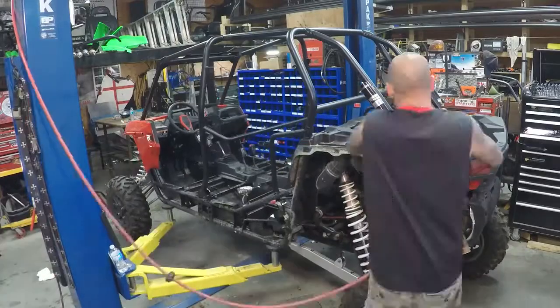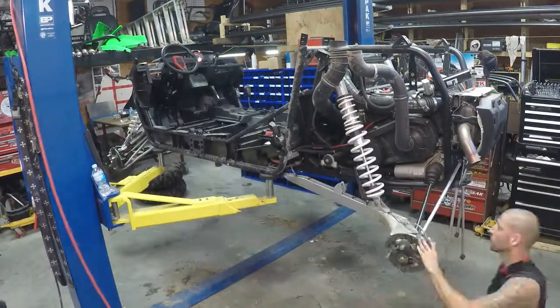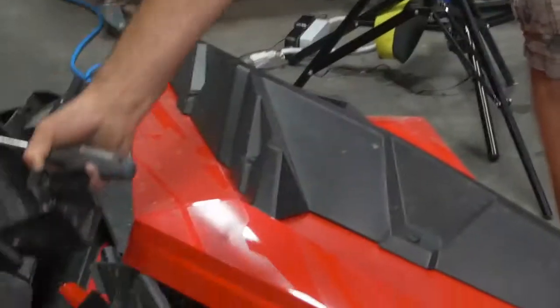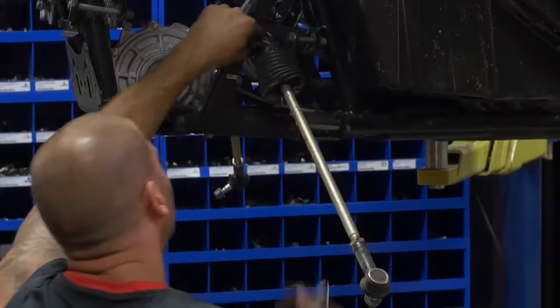It was shocking how fast this machine actually came apart. Under 2 hours, this machine went from full rolling chassis to nothing. Bolts and nuts and wheels and seats and plastic all over the place. There's nothing left of this machine in under 2 hours. After you tear everything down, you literally take a step back, look at the machine, and start designing.